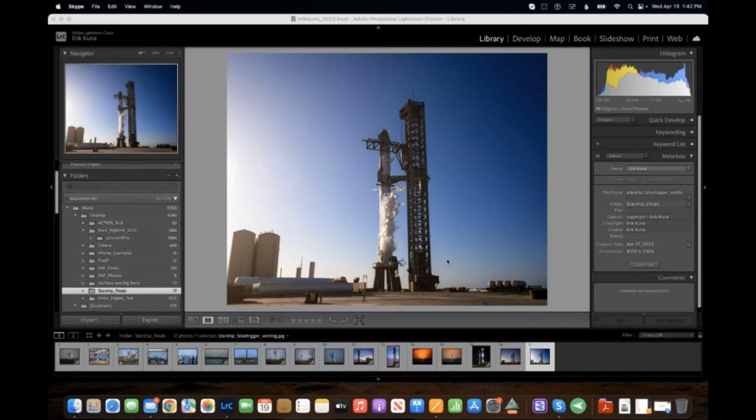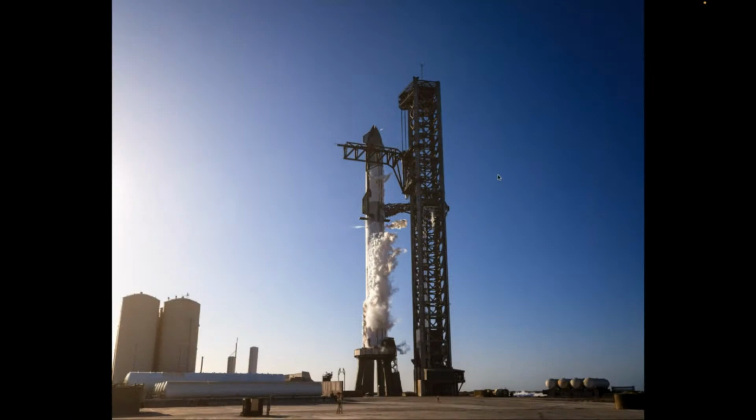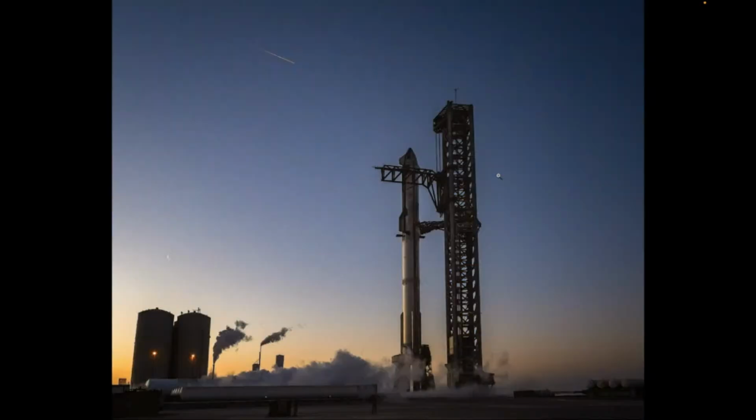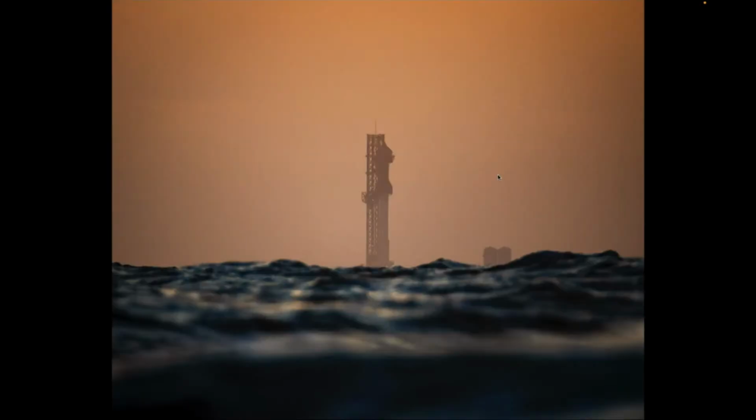I actually have some shots here I can show you guys. Yeah, let's see. Here we go. That's from the pad. This is as it was actually fueling up about to go, and then it vented off. So just shots in the morning, when it was venting, and my camera's triggered because the sound's so loud at the pad. That was one that triggered overnight when it was venting overnight. Oh, that's nice.